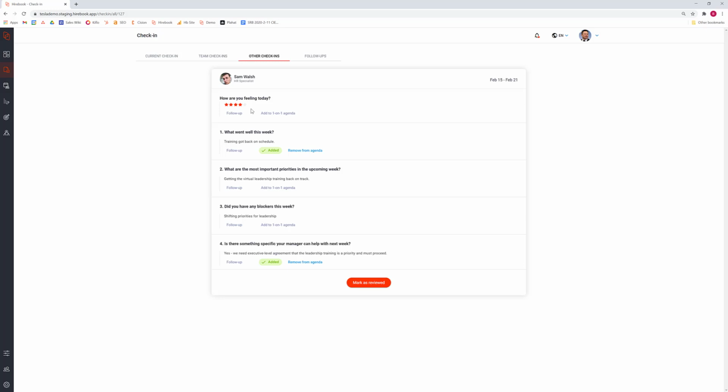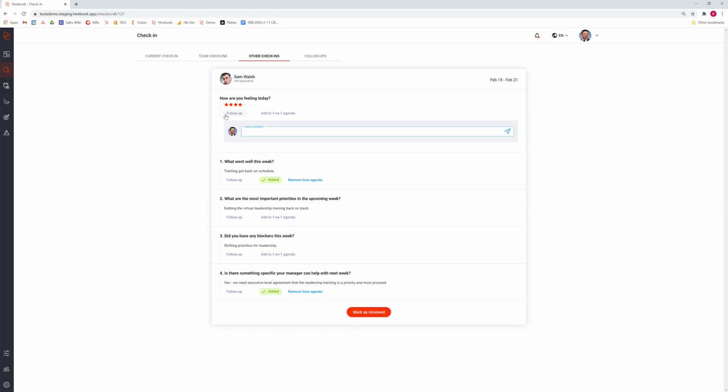And I may have observations to make. So I can add in follow-up comments and we can begin having a conversation through this tool or through the API integration with Teams and Slack and so forth. Or maybe my observations are of concern enough that I want to add it to a one-on-one meeting. So in this way, I can take a look at topics and select items for our one-on-one agenda meeting. Or again, just have conversations back and forth, which we found to be super useful in this COVID world.